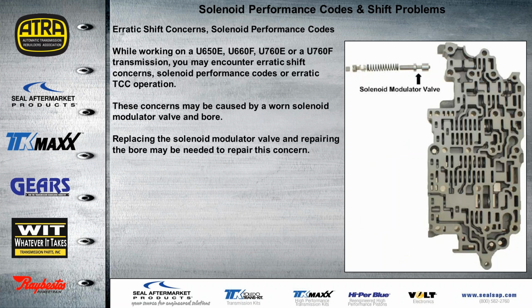The erratic shift concerns or any type of shift problems. This valve here is probably the most common valve to wear out in any type of valve body, whether it's General Motors, Ford, or Toyota. The solenoid modulating valve. This valve controls the pressure to all the solenoids. In a GM, this would be called an actuator feed limit valve. In Ford, it's normally called a modulator control valve. This controls the pressure to all the solenoids. So this is usually the number one valve to wear out of most valve bodies.